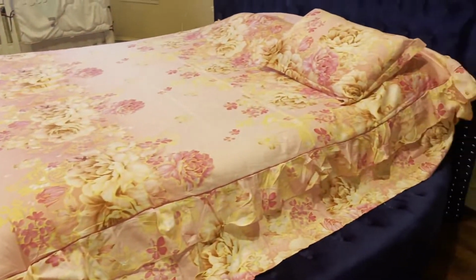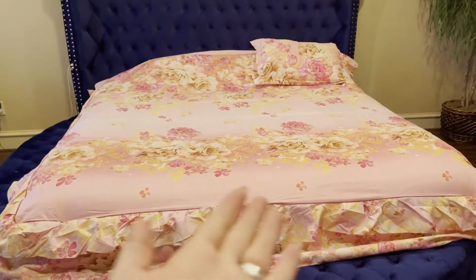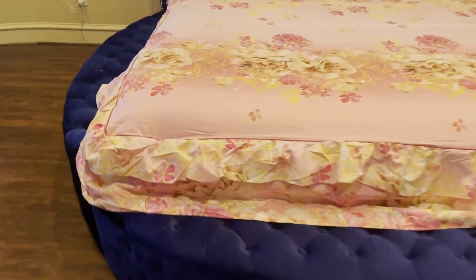But you guys, this is really pretty. If I do, I'll keep one for myself because it is truly so beautiful. But unfortunately, I guess I'll have to stick it under like this. Ooh, and it'll still be pretty.